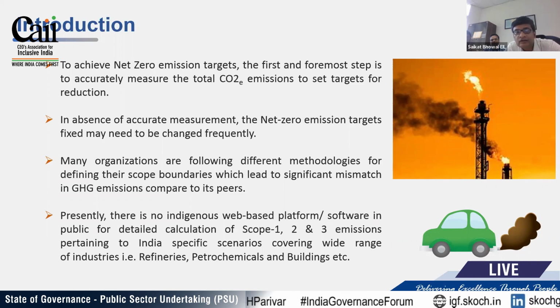If we are not sure about our footprint, and I do calculations in different methods, taking some input from some sources and some input from other sources, then it may happen that after some time we find that in our calculation, some CO2 emissions were missed. When we find that, we have to again revise our strategy and revise our plan towards net zero.